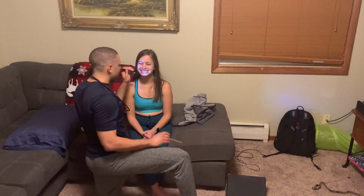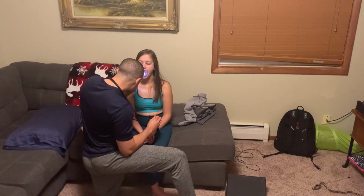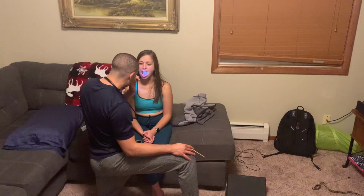Teeth are white. Go ahead and smile big and close your teeth together. Upper and lower teeth align appropriately. Okay, open again. Okay, tongue is not swollen, rough texture, pink. Go ahead and lift your tongue up for me. Floor of the mouth is pink, free of any abrasions or lesions. Okay, sorry, stick your tongue out for me.